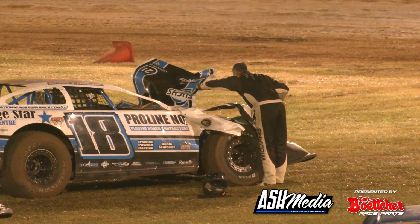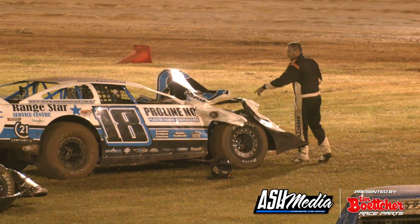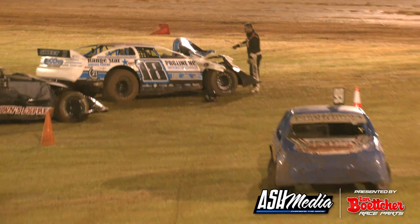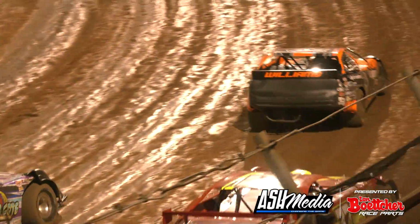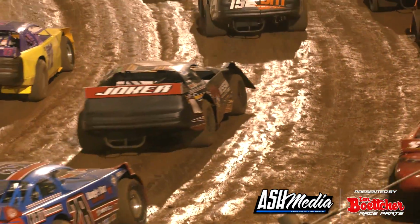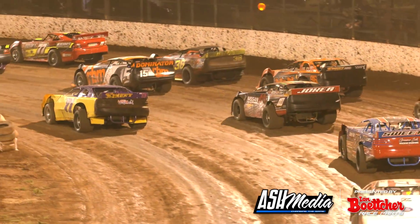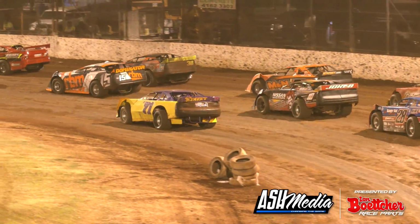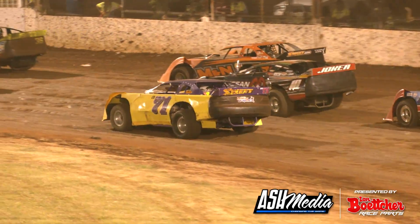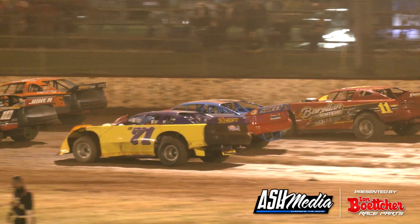So once again, leader by himself, Lee Williams. Trent Wilson on the inside of Hayden Brims. Shane Lau will go back to his position, which is inside that third row by the looks. No, moving backwards. Gavin Northfield is on the inside of the second row.